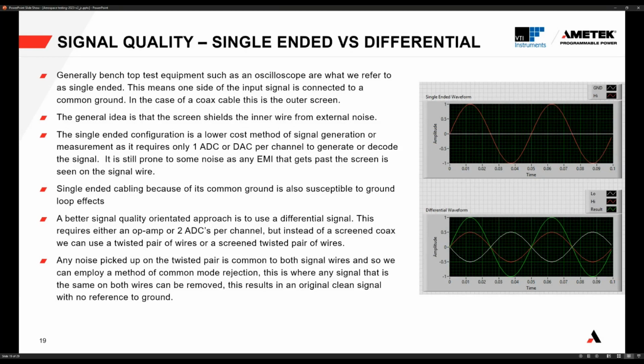The idea is that any noise picked up on that twisted pair is common to both. When they're generated, they're inverse to each other. If there's something common to both, say a positive spike, then we can remove that. We use a method known as common mode rejection. It's standard in op amps, but we can also do it in the digital domain with a DSP. It generally results in a cleaner signal.